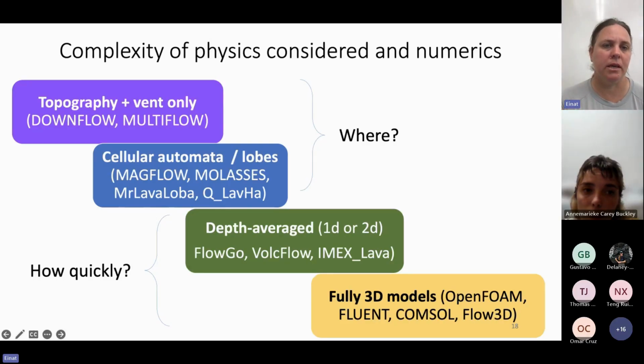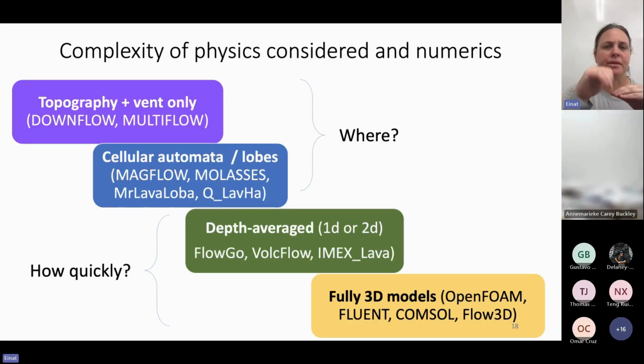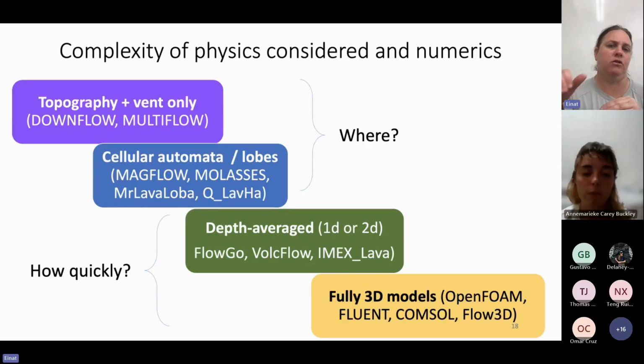Slightly more complicated are the cellular automata or the lobes-based models. Some of these names include MagFlow, Molasses, Mr. Lava Loba, and QLava, where the model is discretized either on a grid or by lobes of lava, and they advance from cell to cell based on a rule.